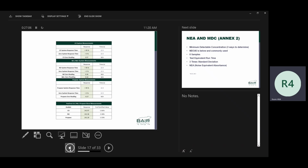Am I tracking on time or am I going too slow or too fast? No, you're good. This is just the system calibrations of the same analyzer.